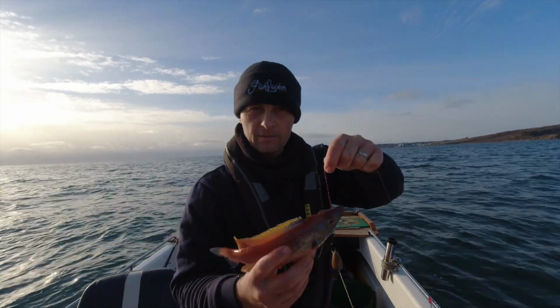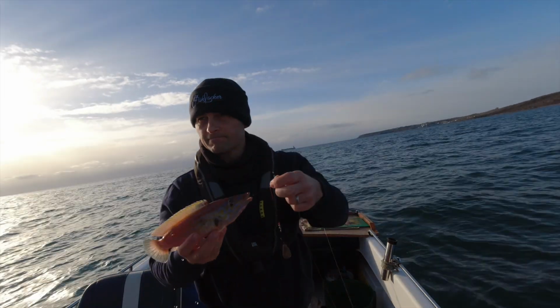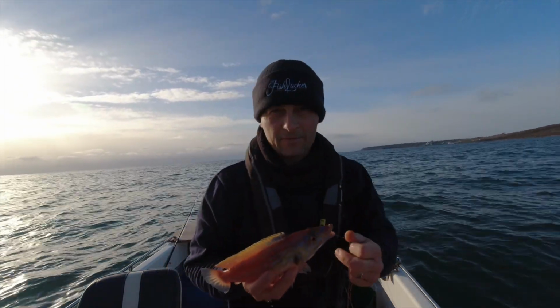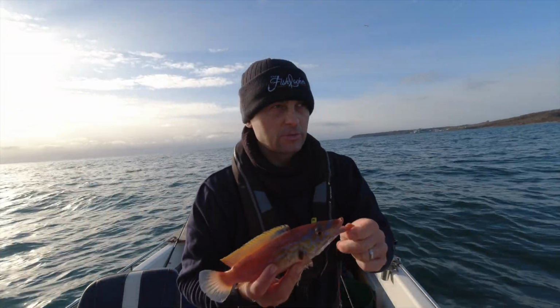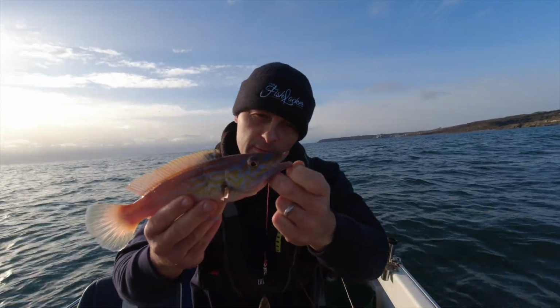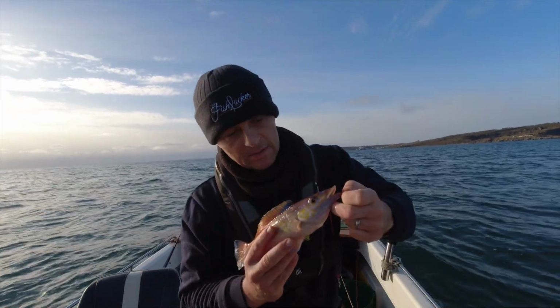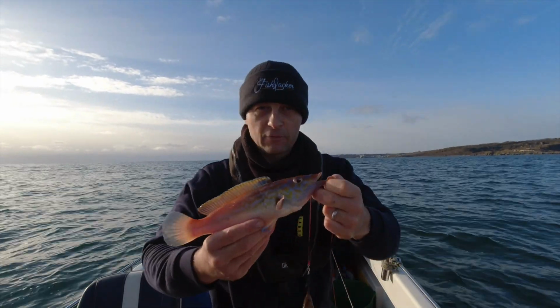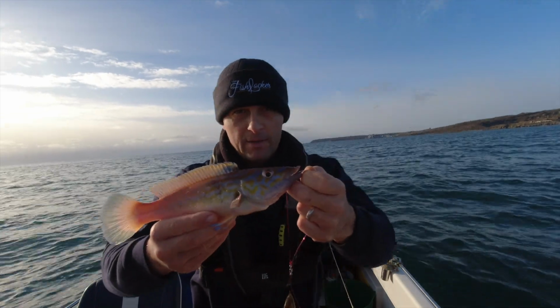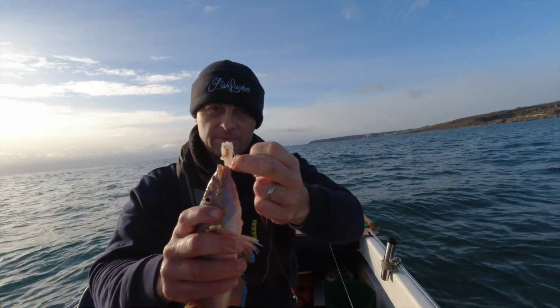And another lovely looking male cuckoo wrasse. Unfortunately, like I said earlier, there was going to be a bit of a residual swell. So we're going to be slopping around a little bit today. But he is a beauty. This is a male. The males and females have got completely different colorations. If I catch a female, I will show you. But yeah, these are lovely. And there's the bait.